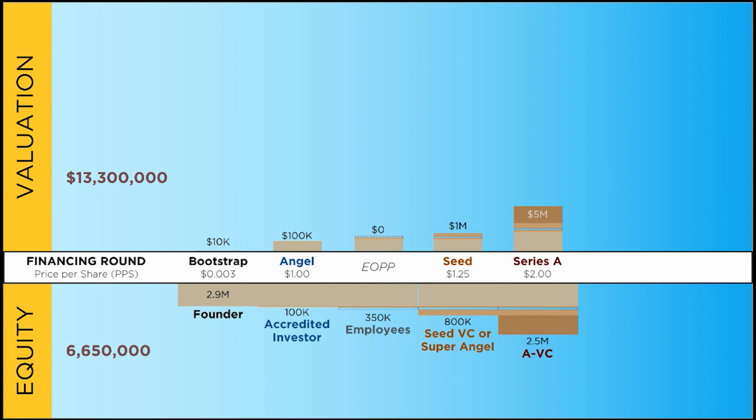So let me ask you again, is Grandma happy? Well, sure, her $100,000 investment is now worth $200,000. Well, what about the seed investor? The seed investor is also happy. Their $1 million investment is now worth $1.6 million. Looks like everybody has a lot of reason to be happy.